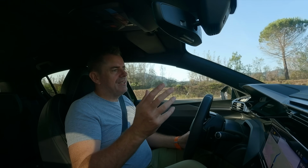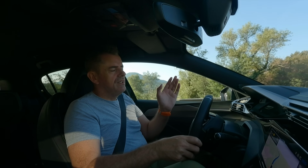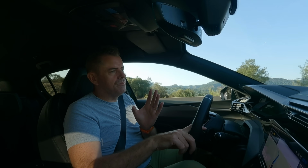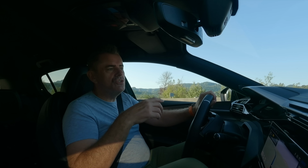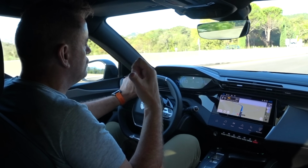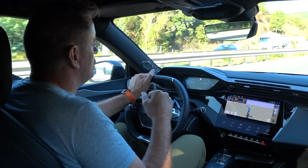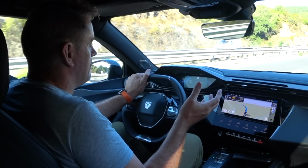Overall, again, I think Peugeot have nailed it. Nailed it again. They're nailing it in terms of design lately. I really like what Stellantis Group has brought to all their brands. They seem to be bringing a new life, a new sort of invigoration of the brands that are there, including Peugeot. And now I think this is the right direction. This is exactly where I want to go.